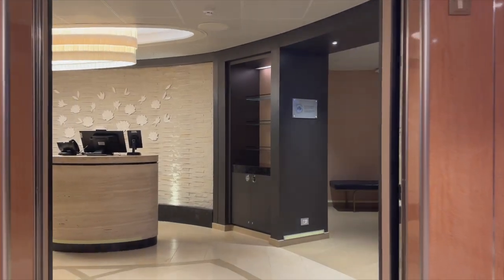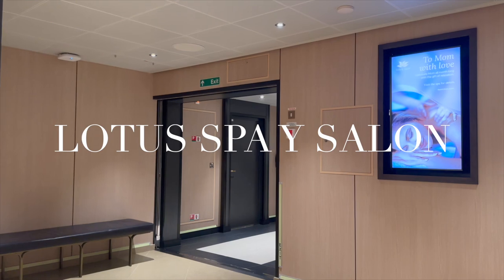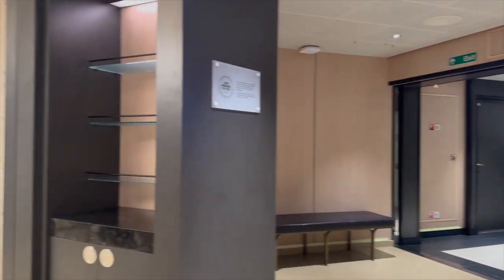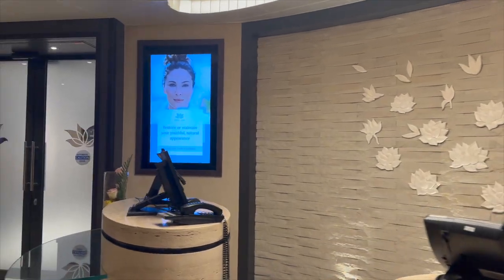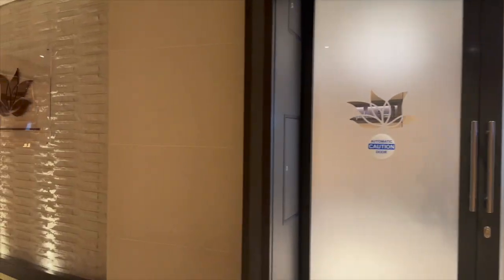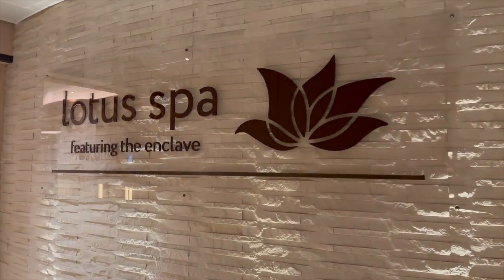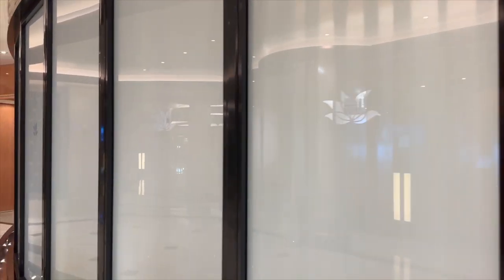This is the entrance of the Lotus Spa and Salon and the Enclave with treatment rooms. This spa features a wide range of treatments designed to give the passengers a world of relaxation and harmony. They have acupuncture, hydrolift facials, massage, aroma stone therapy, and many more services that you will enjoy, and you do have to pay for their services.